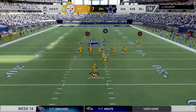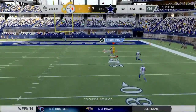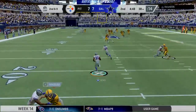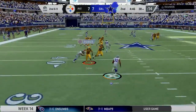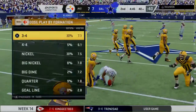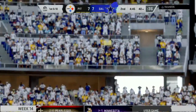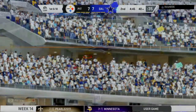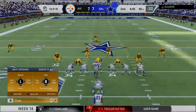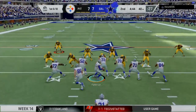On 2nd and 9, Roethlisberger. He's going to wind up and air it out. Into a double team, and it's intercepted. Picked off Byron Jones. And a very good return as he'll take it all the way up to the 40-yard line. So that's back-to-back drives where they've thrown an interception. Ordinarily, we look at the offense and say, what's going on with your scheme? Maybe we should look at the defense and just give them a whole lot of credit. They've got them frustrated right now.